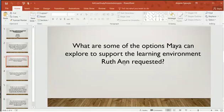all? So some of the things that Maya could have done would even have been to maybe have, like I said, some real-world examples from other schools, from other teachers, and maybe even some materials, maybe some web links or some books or something that she could have brought in that would demonstrate some other opportunities and some examples of things that Ruth Ann could do in her classroom.